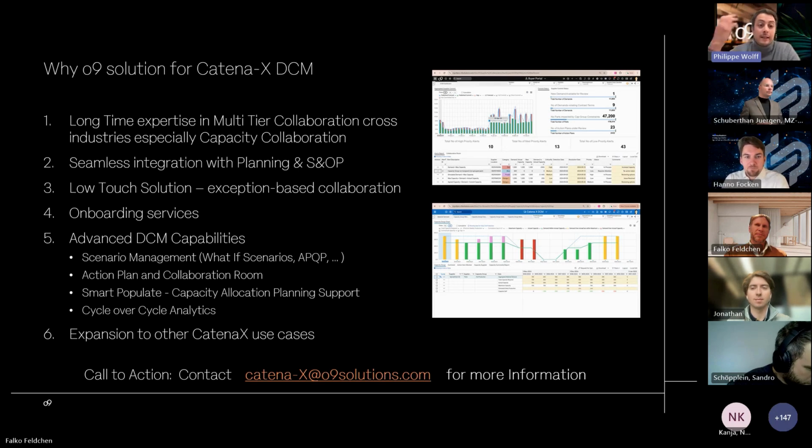How do I onboard at scale my suppliers, thousands of suppliers globally, that have different levels of maturity? How do you deal with the different processes you have, that we can enable through Catena-X DCM, whether it's serial, weekly, or some specific processes such as the APQP processes? So there's a number of questions we have experience in addressing with our clients, and that's what you get also with o9. But of course, as a technology provider, we believe we also differentiate with our technology, and the few main points are here on the screen.